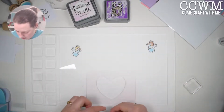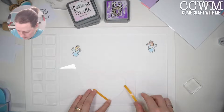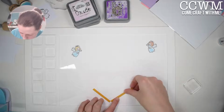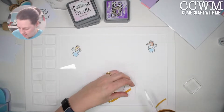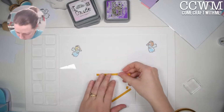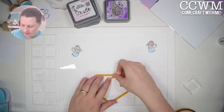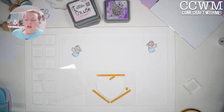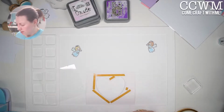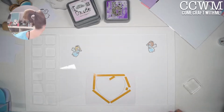Let's see. I'm going to put some tape around here. I've heard about others putting it on their grid mat. So when you say grid mat, do you mean the little paper insert that comes with the MISTI? I guess that makes sense.